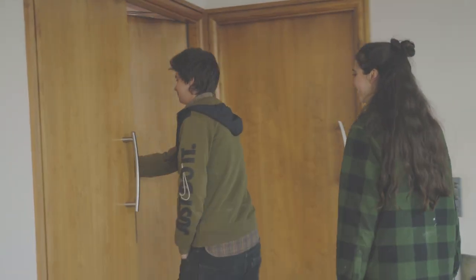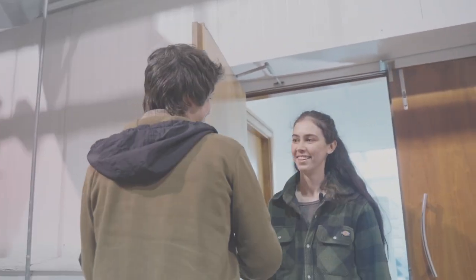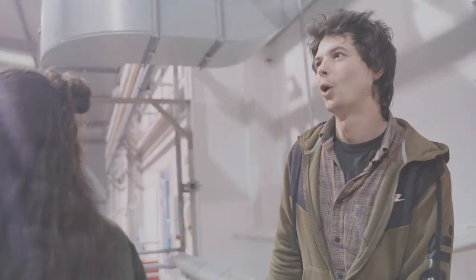All right, so we've come to the factory to have a look at our Gemini worktops being made. Let's go check it out. Oh, wow.